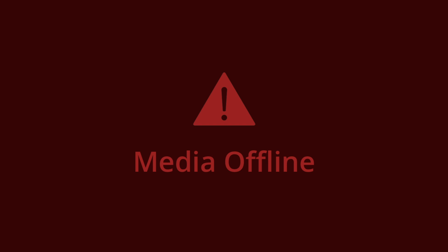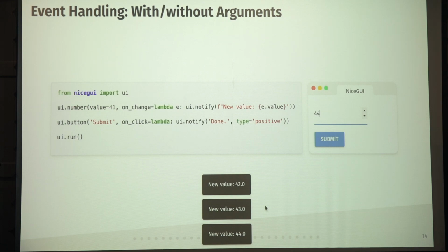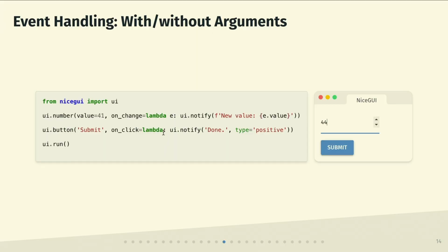I want to show some small conveniences we built into NiceGUI to make it even nicer. We already have seen that you can simply pass a lambda statement or a function into a button, and whenever the button is clicked, the function is executed. But sometimes you need event arguments. You can consume them optionally in your event handler. So this small e here will be automatically filled with event arguments. And whenever we change the number here, we see the value in the notification. But you don't have to use them, because we don't want to clutter our code with event arguments that will never be consumed. So you don't have to specify the e. You can just leave it like this, and the button works without event arguments.